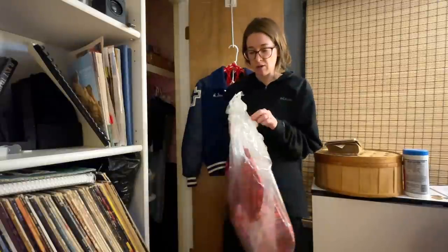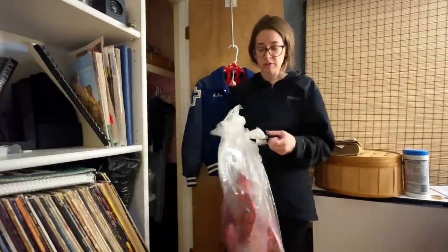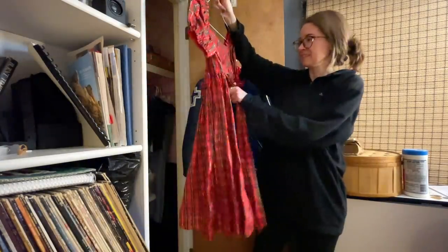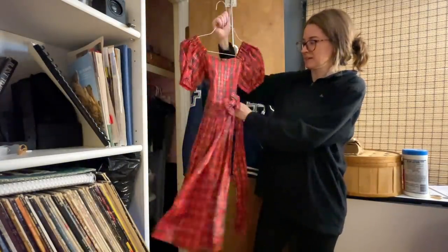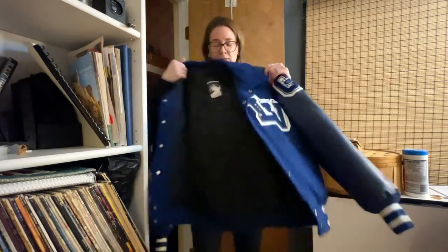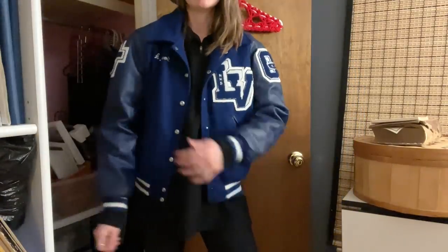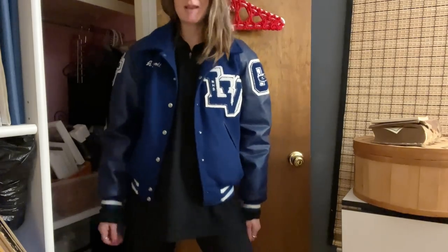One of my aunts made all of these for the girls in my family. This is kind of a classic one. I wish we had a better bow. There's a little bow in the back. And this we can also let go. This is my high school letter jacket. Okay, it's a little muscly, but.